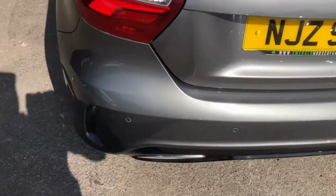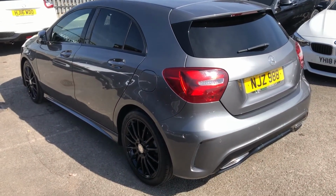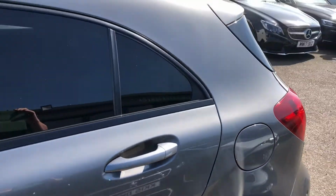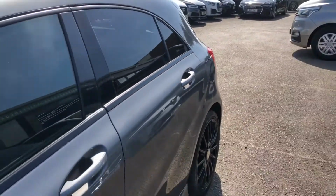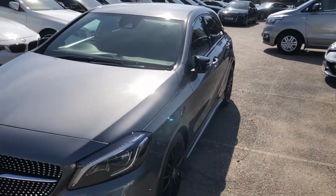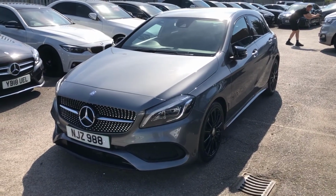And then if you still are struggling, underneath you've got further storage options as well. And then you move around, you can see from any different angle the A-Class is a great looking bit of kit, meaning you can effortlessly combine style with practicality and low running costs. You don't have to have an A45 for it to look really, really cool. So that's the exterior. Let's show you what the interior has in store as well.